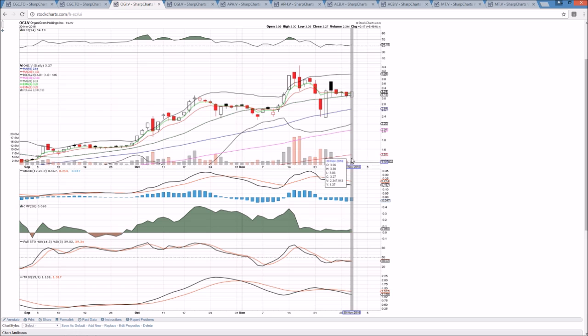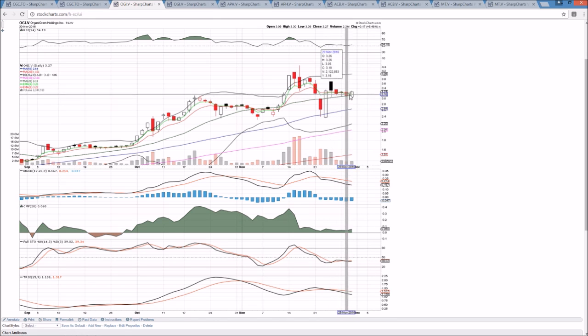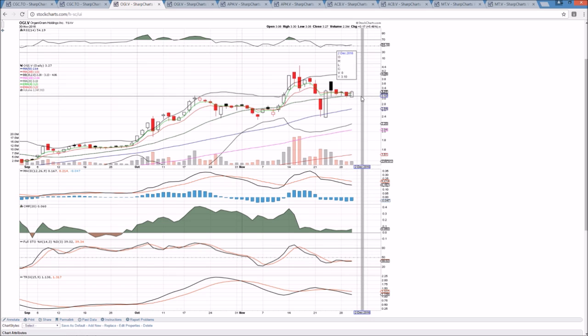So OGI, very bullish candlestick as well. Maintaining that middle Bollinger Band. We closed right on it yesterday, and we kept it today. That level is 313, and it is slowly ascending. As long as the bulls hold that daily moving average, they are in control.